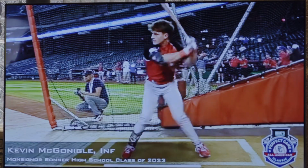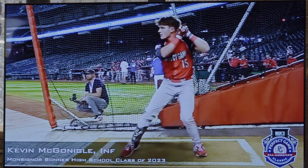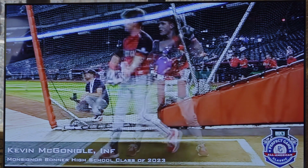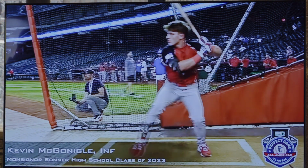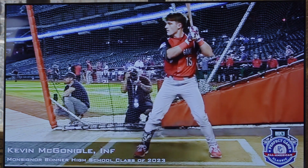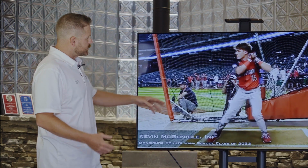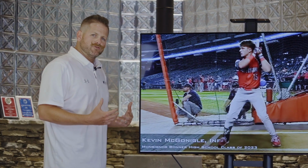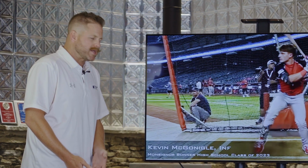Let's take a look at a couple of his BP swings right here, right? So again, you saw Houck on the right-handed side. Now you're looking at McGonigle on the left-hand side. His upper body is really driving this move, right? The float forward is really nice. The only thing I'd like to see, when he gets into his negative move, there's a big rock back where he gets on top of his back leg, right?